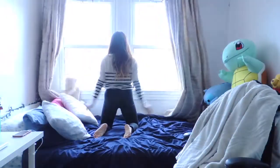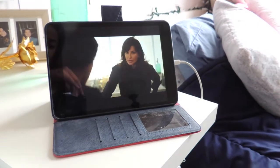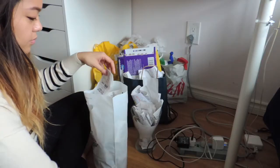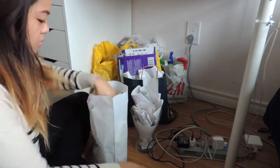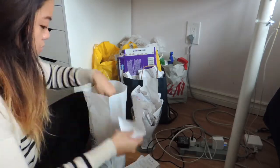Dramatic curtain open. I usually pop up a show or a YouTube video whenever I clean. As you can see, I'm starting with my receipts. I am notorious in not getting rid of my receipts. Do they spark joy? Probably not, but I like to keep them just in case there's any items that I'm not enjoying, and I'm trying to put an effort to actually return them to save some money.